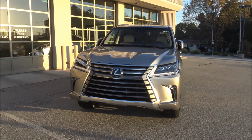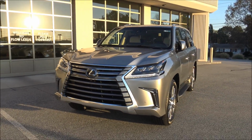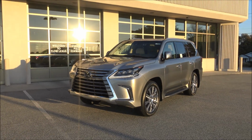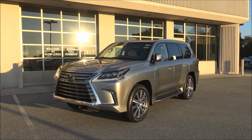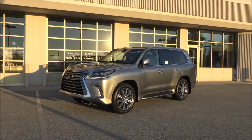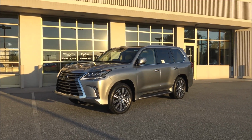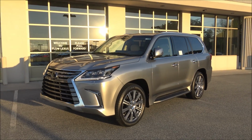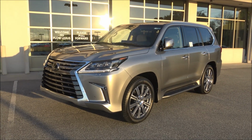The LX570 comes standard with a ton of equipment that obviously is going to be luxury and safety and technology and all those things that you would expect from a vehicle at this price point and basically of this caliber. However, it does have some optional equipment on it that takes it up to the $98,125 mark, and that's as follows.